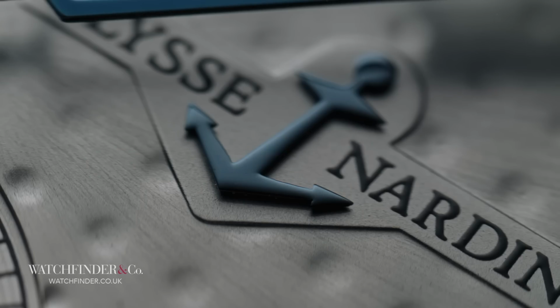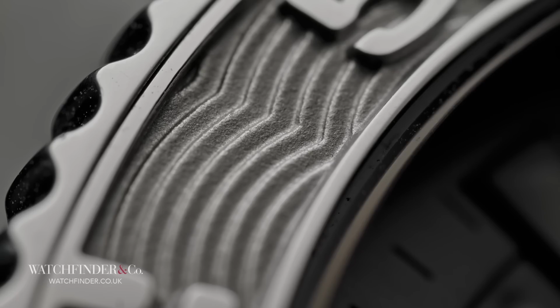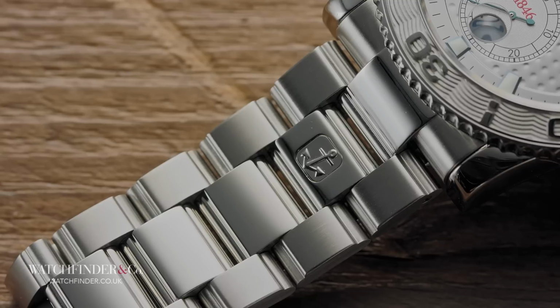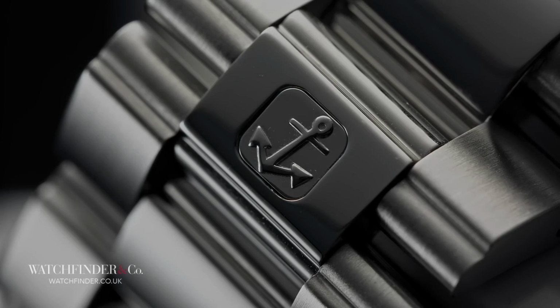To contrast the rhodium dial, for example, Ulysse Nardin chose big, delicate, blued hands, a theme that extends upon inspection to the power reserve and sub-second hands also, as well as the marker surrounds and even the applied anchor in the logo. And the bezel, the polished numerals specifically, sit on a matte background that is broken up with an appropriately nautical wave pattern. Even the bracelet gets the Ulysse Nardin treatment, the anchor logo emblazoned upon a centerlink. Name another watch that has that. The Domino's Rolex Air King doesn't count.